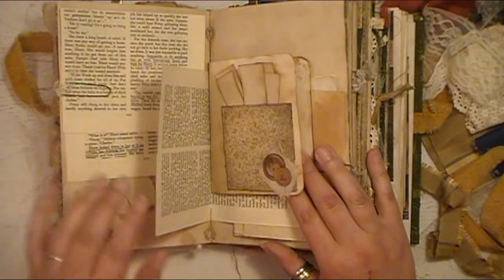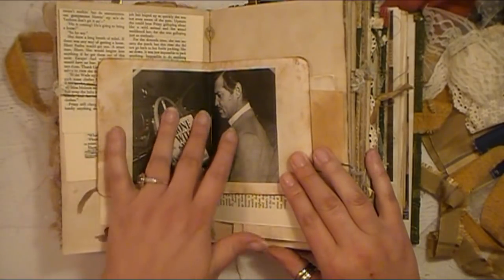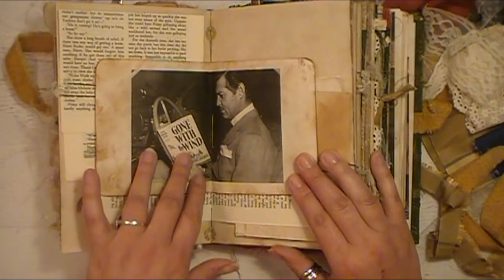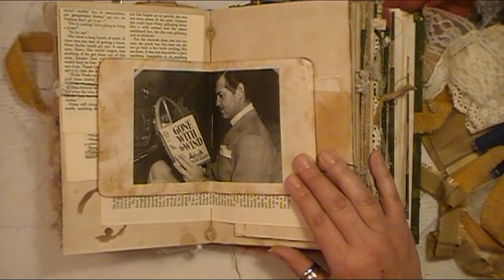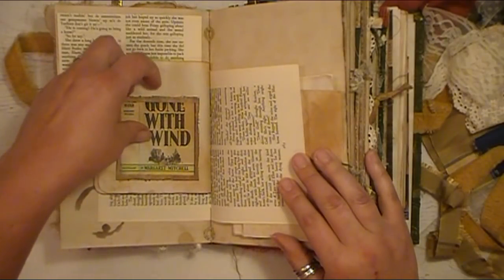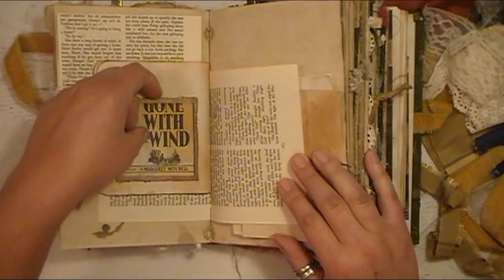So I put this here with Rhett's information because I really wanted to make this front and center. It's him in the car. I'm sure it's just a photo op, but he's looking through the book, the one that was originally released. So there's that on the back side here, and then I will be adding some different strips and different information bits about the movie in this little pocket here as well.